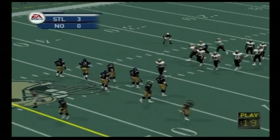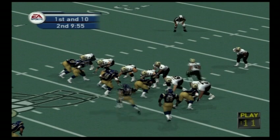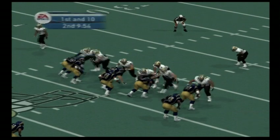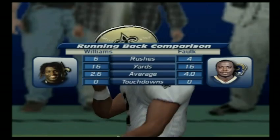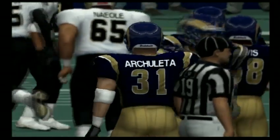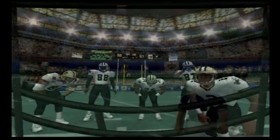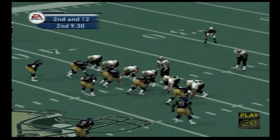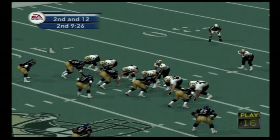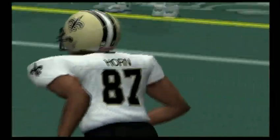First and 10. Set. Brooks sets up. Horn comes in motion. Here's the blitz. Williams gets the toss. Archuleta breaks the play up in the backfield. Intended target. Overthrown. It almost looked like he might have been trying to throw it to someone else.